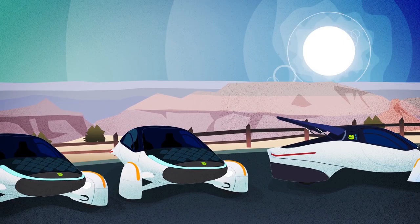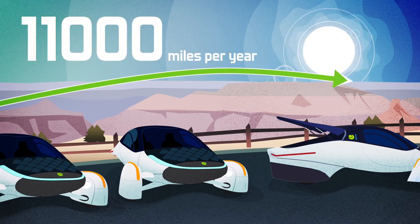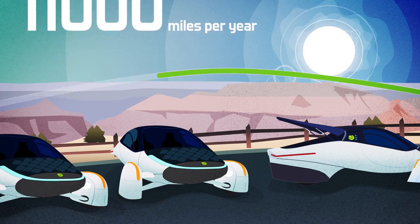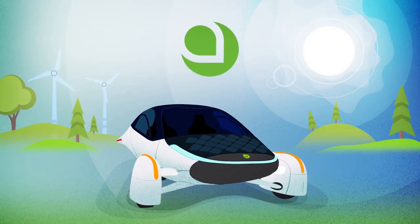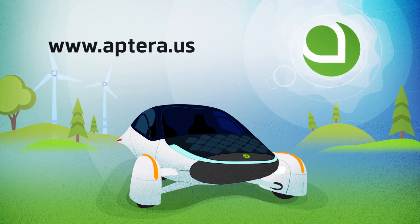Never Charge is built into every Aptera, and it can produce enough free solar power to travel over 11,000 miles per year. At Aptera, we're building the world's most efficient transportation, freeing up your time, saving money, and doing something good for the planet.